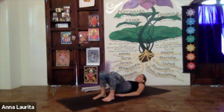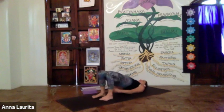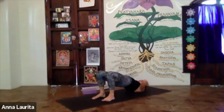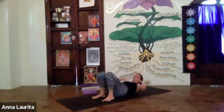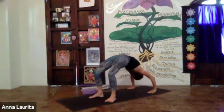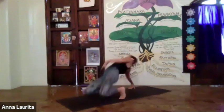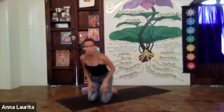You can remove the block and lift your bottom. I'll be here for about 2 minutes though. Or if you're really feeling like you need to open the heart area, then you can reach all the way into Urdhva Dhanurasana, right? Choose your position. About 2 minutes we'll be here. I'll talk to you a little bit about the Anahata Chakra as you're in your posture, listening, inquiring, feeling.